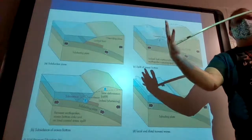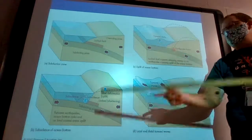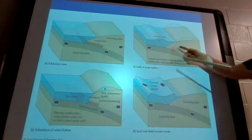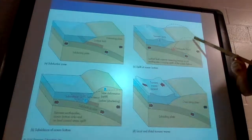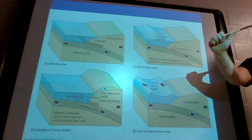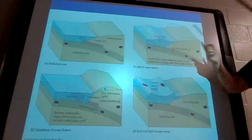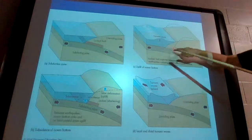Once my earthquake happens, I'm essentially going to let go and everything's going to go back to normal. So you're going to see this spring back happen. Once the earthquake happens, I go from this kind of bend back to my normal bend that I started off with in picture A. And all that motion, that's where my seafloor rises. So in the Japanese one, we talked about the seafloor rising like 30 feet. That's where that rise happened.